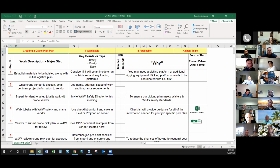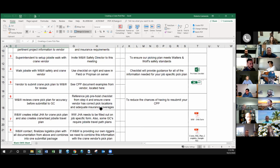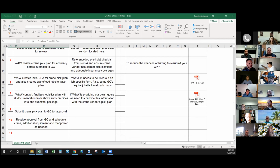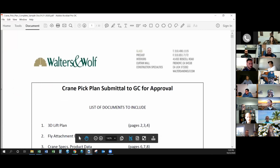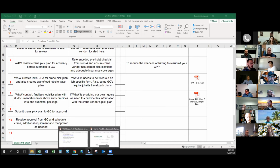And this is where that pre-hoist checklist comes into play. So you'll fill out that checklist when you do your pre-hoist job site walk. And then the 5th step was the vendor is going to submit their crane pick plan to Walters and Wolf for review. And then we have that table of contents with the attachments for each one. That's a good example to make sure that you have all the pertinent information that you need. We included a sample in there with what a full crane pick plan would look like. But going back up here, number 6 is Walters and Wolf reviews the crane pick plan for accuracy.